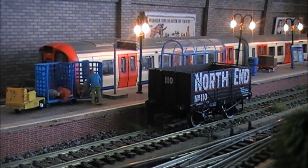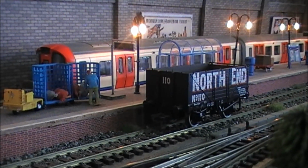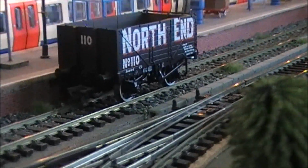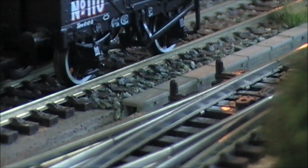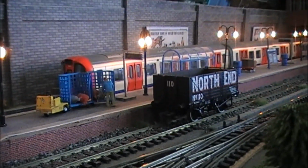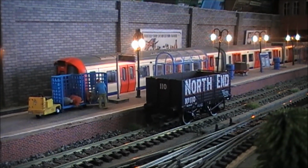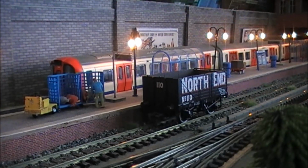It's a problem with the pins on, with the, what's it called? That piece. I can't think what it's called. The blade. That's it, the blade. It's a problem with the blade on the point, I do believe. It's not attaching to the rail as it should, so I have to hold it in order to get the train in and out, which is annoying.